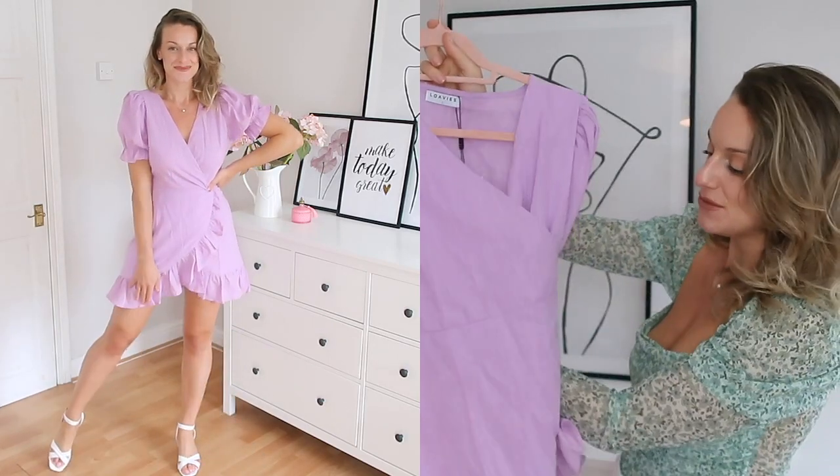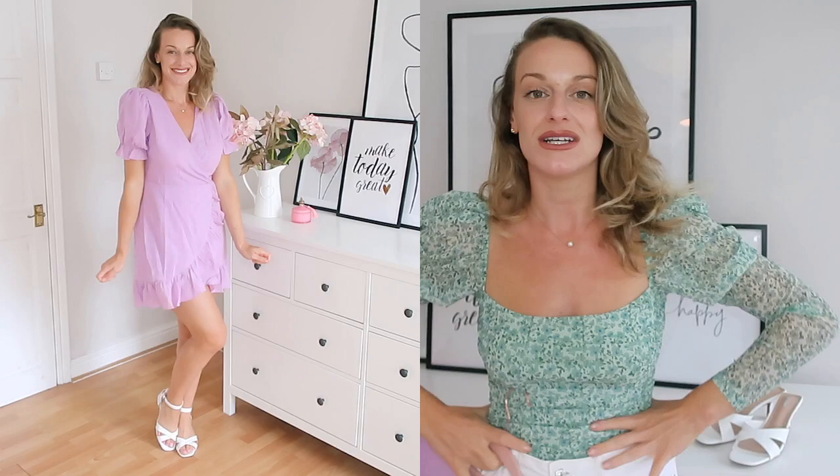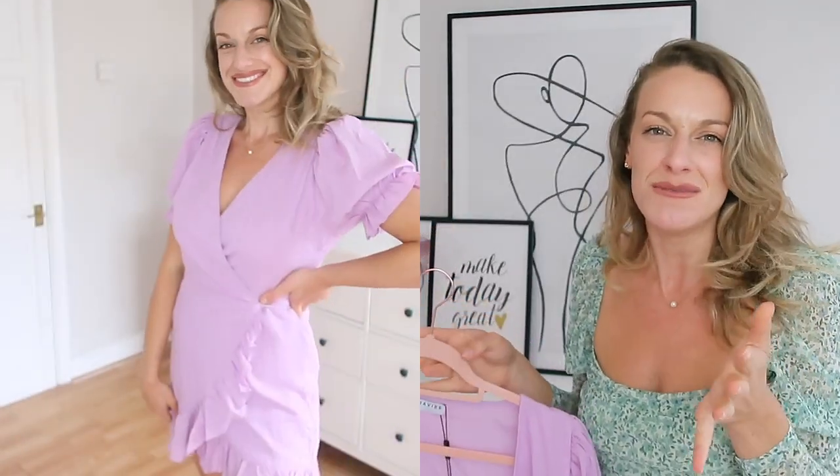So it just ties around the waist, and obviously that's great because you can adjust it to your waist, which I always think is so good because it can pull you right in. If you're just eating a bowl of pasta, you can loosen it and you get that wiggle room. I love wrap dresses for that. I just think they're so great and comfy, and I really enjoy wearing a wrap dress.